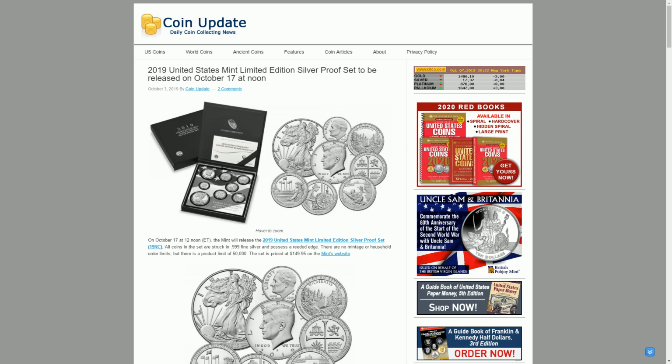I mean, that's it. That's all you're going to get out of this one, just some nice packaging and everything all in one place. But the S Mint proof silver eagle you can buy easily.